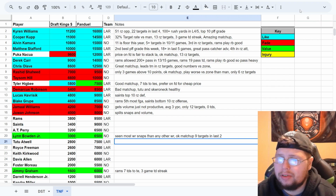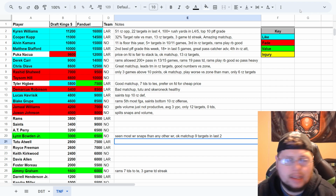51 red zone opportunities, 39 carries, and 12 receiving targets in the red zone. 22 targets in the last 4 games alone, and 100 plus rushing yards in 4 of the last 5. He has a top 10 PFF run block advantage. Fairly, Saints are good against the run, but with Kyren Williams' volume, not really splitting the running back work, and getting a lot of red zone opportunities, he's in a really good spot tonight, regardless of price.